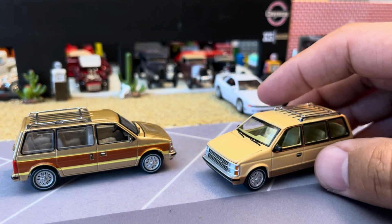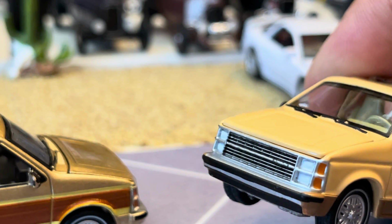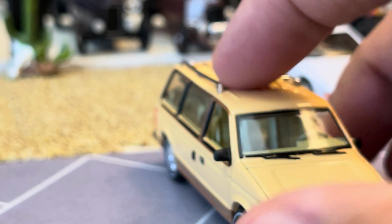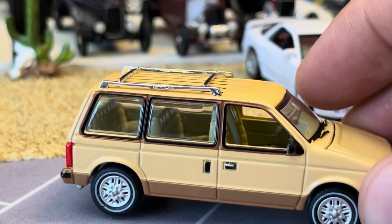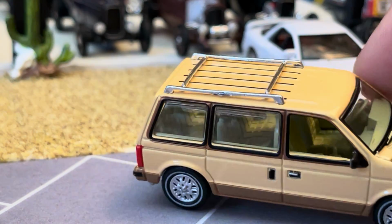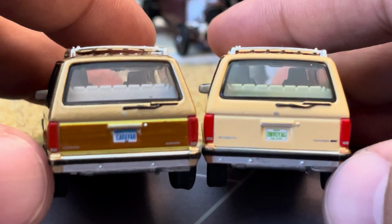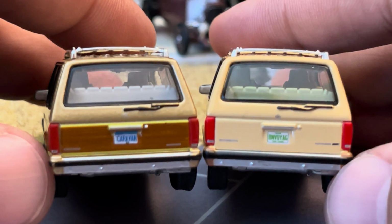This is a couple years before they went ahead and smoothed out the headlights. I think Auto World's going to have that as well. So they'll have the headlights when they become smoothed out, kind of sealed beam. Here's our two-tone van. It's in cream and brown. It's got the brown interior. Pretty much no difference here, especially in the back. Chrysler or Dodge and Plymouth, same taillights and everything. They just use different badges.